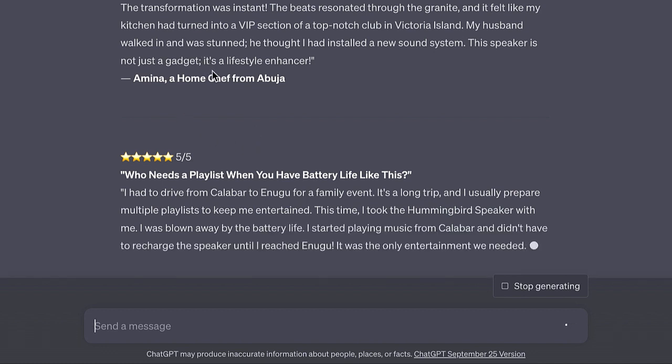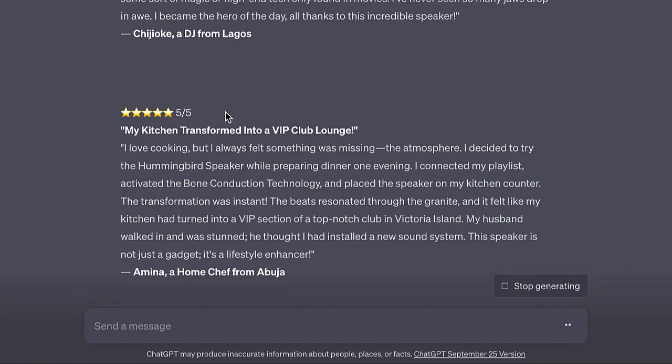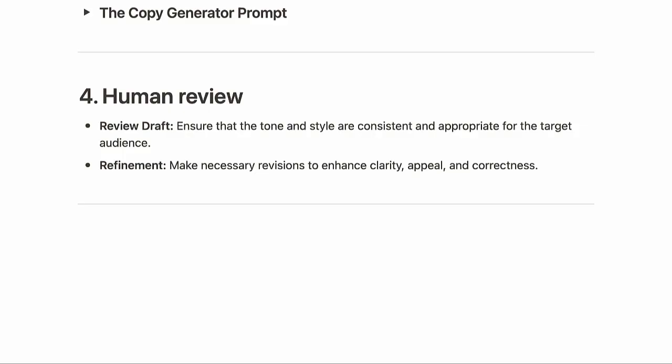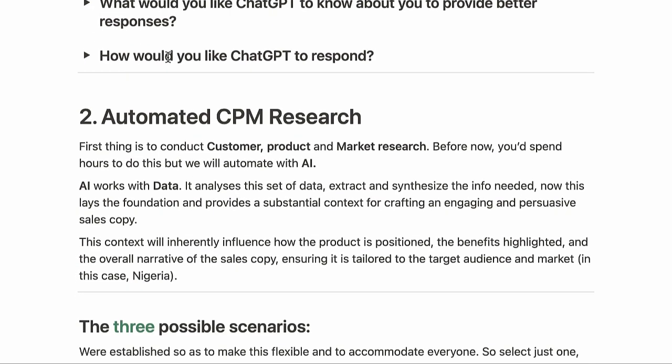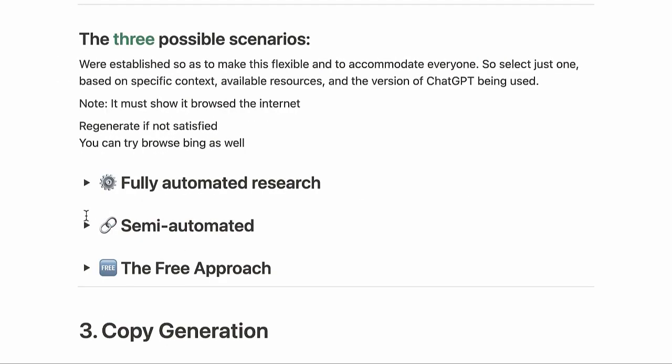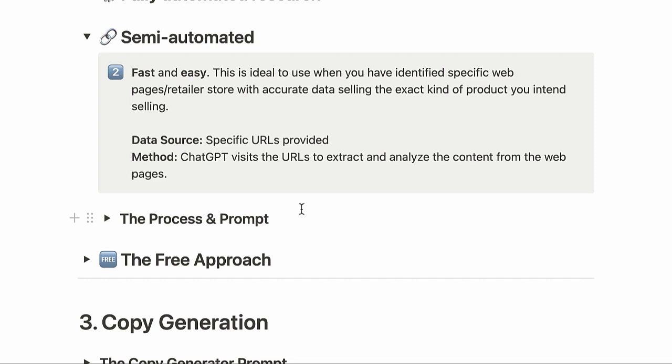I'm not a home chef from Abuja. So guys, I don't know what to say. All right, so let me just move on to the next thing. Now that is just the full process. Now let's use another method for our research. This second method is called the semi-automated research approach.